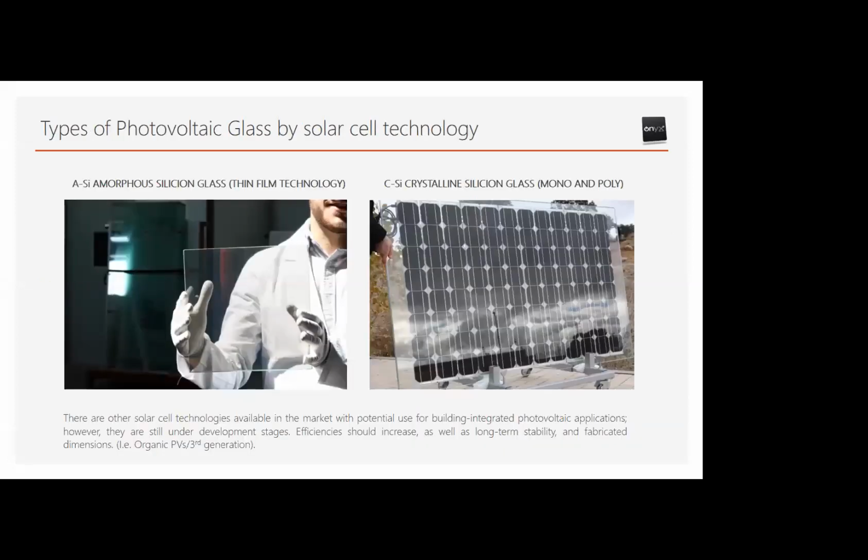So in photovoltaic technology, there are different generations. The first one was the crystalline technology, both mono and polycrystalline, which is the one on the right side. Then we also have the thin film or amorphous silicon technology.